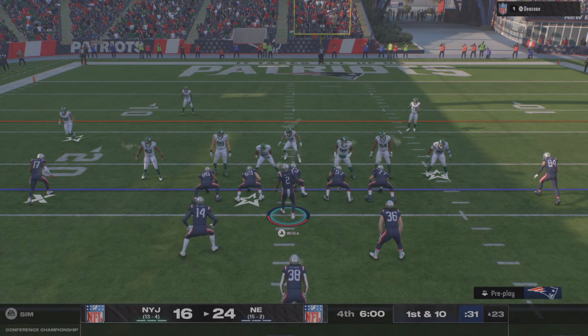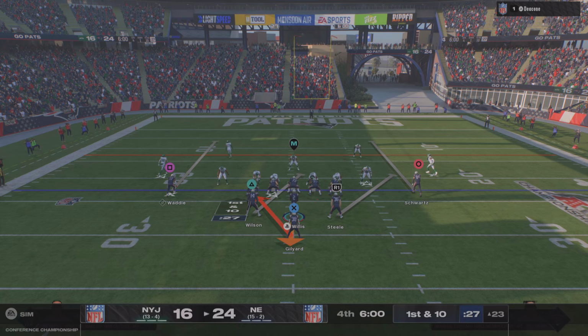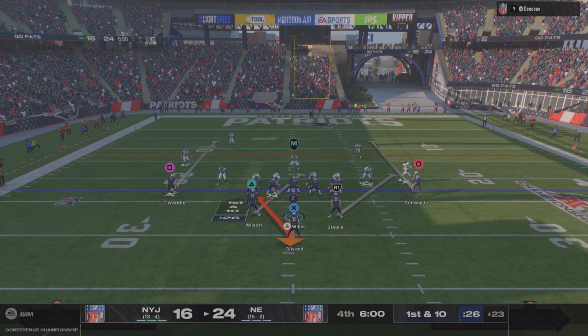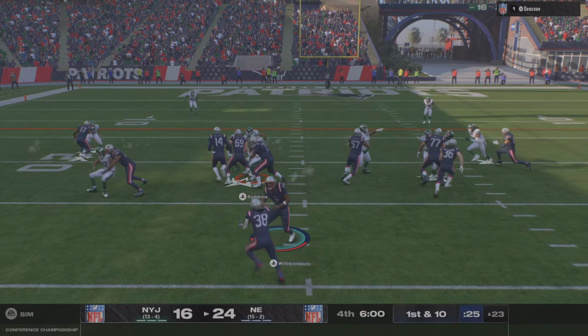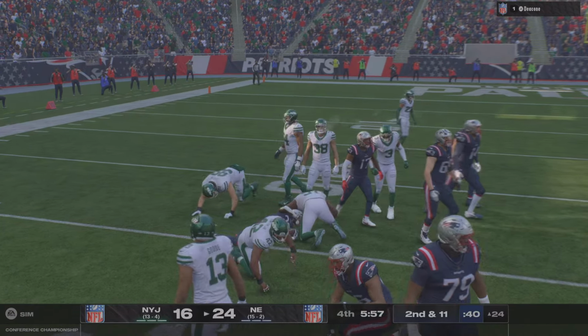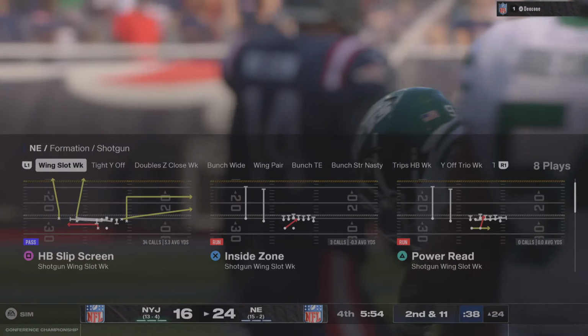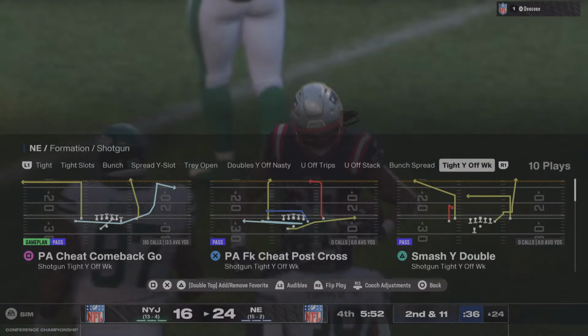First and 10. 19 Tiger, 19 Tiger. Handoff here, up the middle. Trying to find some place to go, but nothing developing. Tackled behind the line. It's a loss of 1.